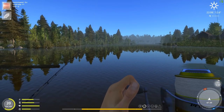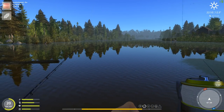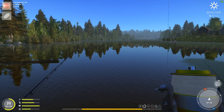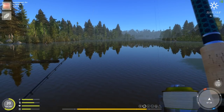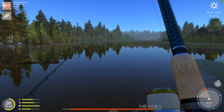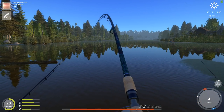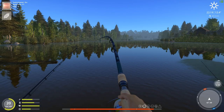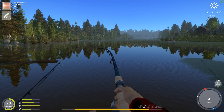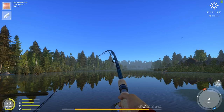That's been happening to me a lot lately. He is pulling. Okay, I think I'm starting to gain on him a little bit. Oh, this is a catfish. This is a catfish. For certain. Yep. He's like a lead weight.